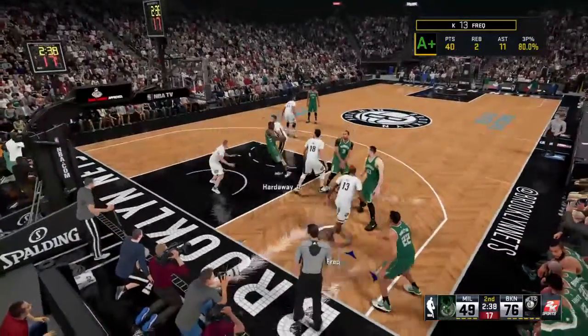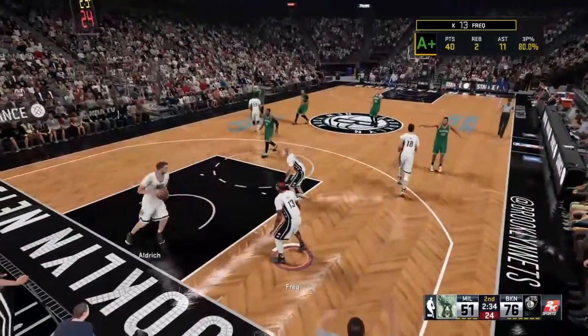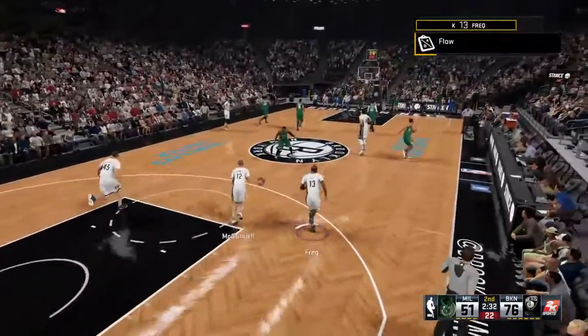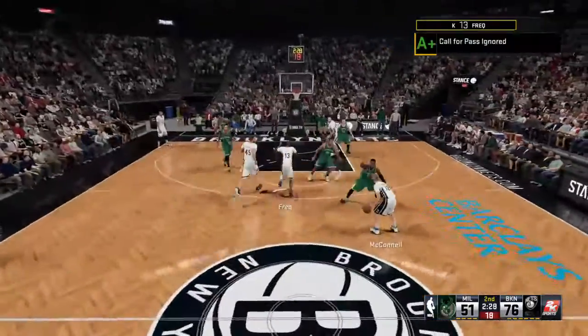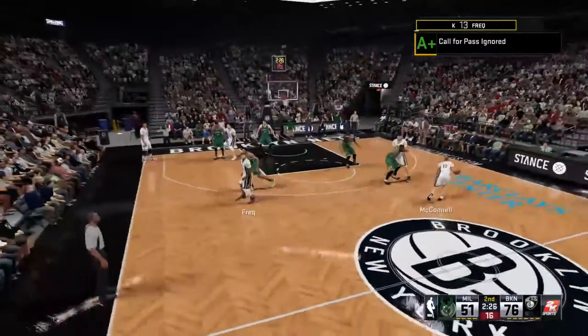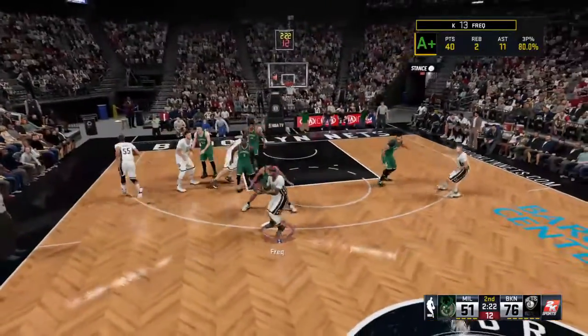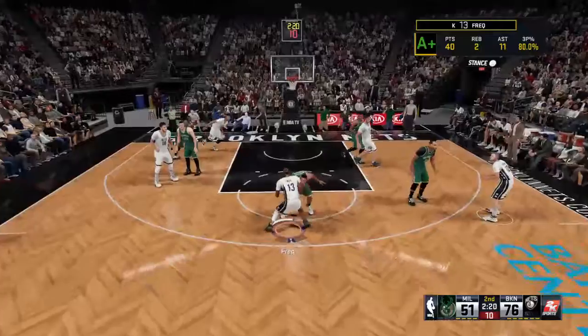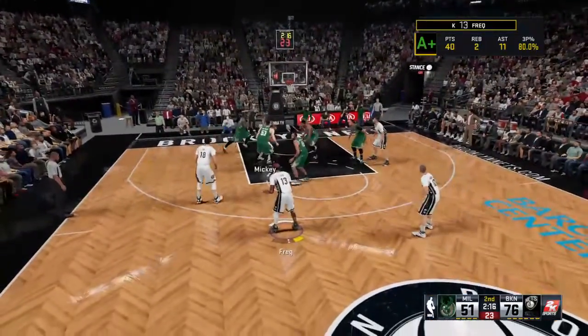To the middle. Here's Hardaway. And a great assist by Antetokounmpo as that one goes in. Antetokounmpo's got his 4th assist in this one. And the Nets with possession here. They set the pick. The dish to Freak. Steps back and shoots. They get the rebound.